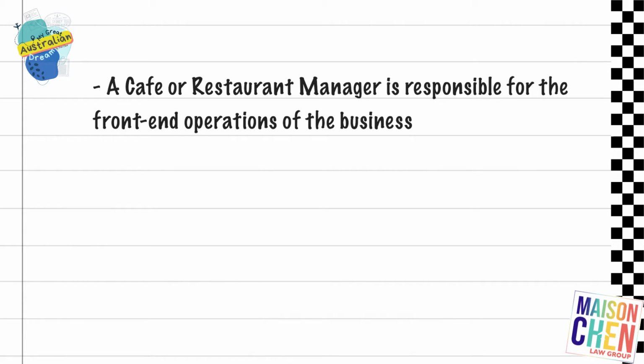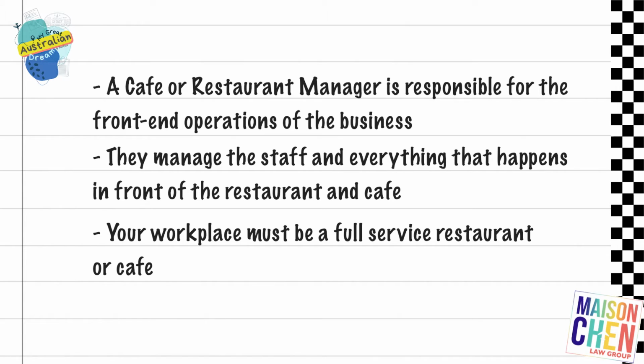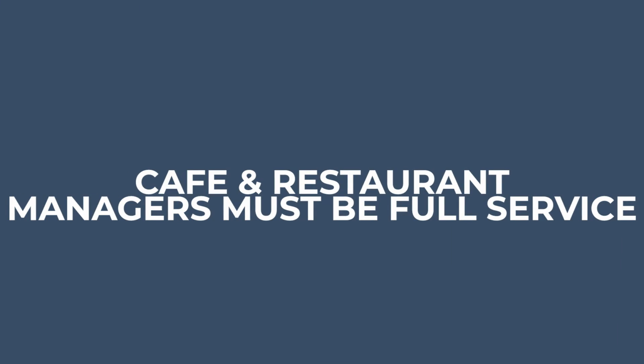So a cafe or restaurant manager is responsible for the front end operations of the business. They manage the staff, they manage everything that's happening at the front of the restaurant and cafe. Then it is also really important that it is a restaurant or a cafe. So it must be full service. It can't be a takeaway place. One of the things we always discuss with clients is that the cafe or restaurant manager must be full service.